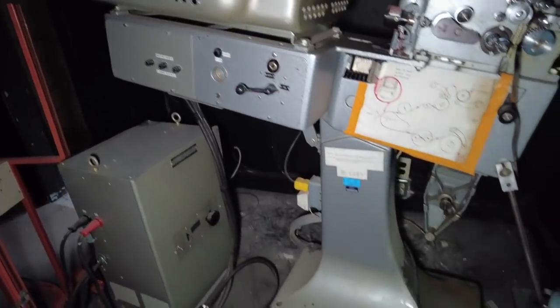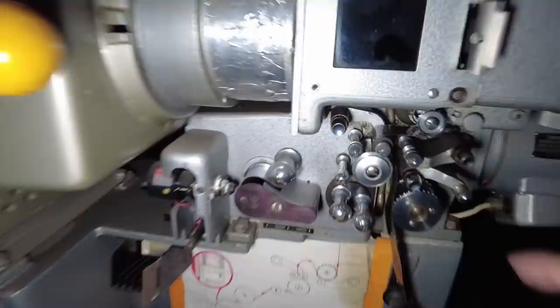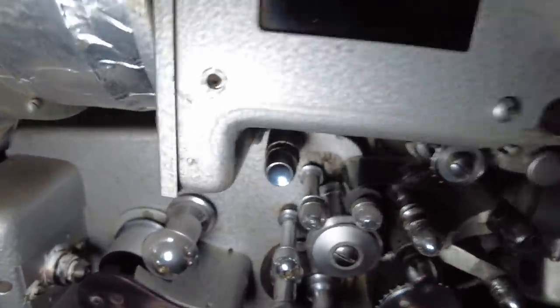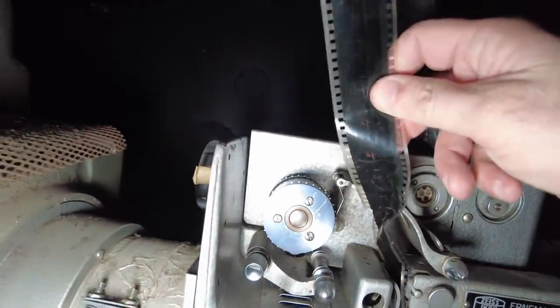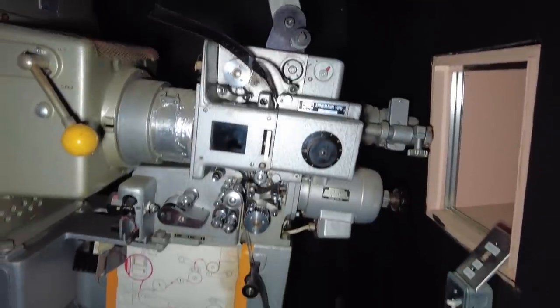No clue how it works, how to use it. There is a film right here. If you look, there is still film inside it. But I was trying to see earlier and I can't tell what movie it might be just from looking at one or two frames. But isn't that amazing?